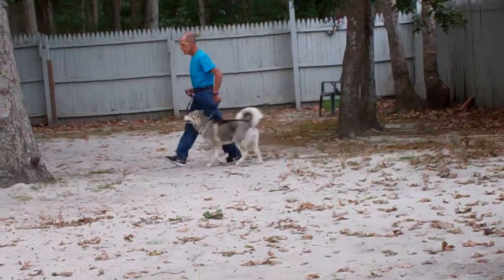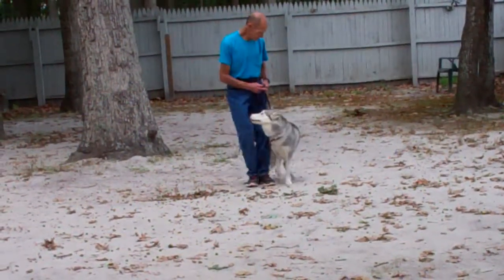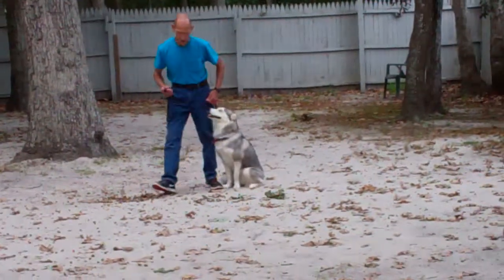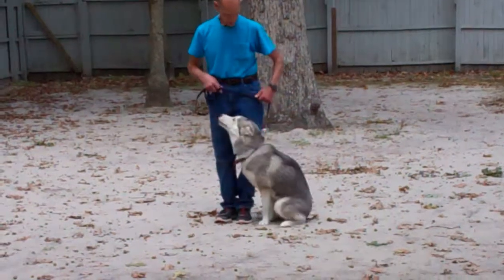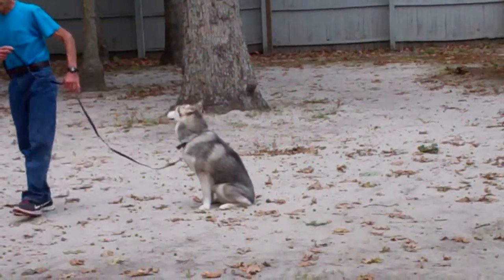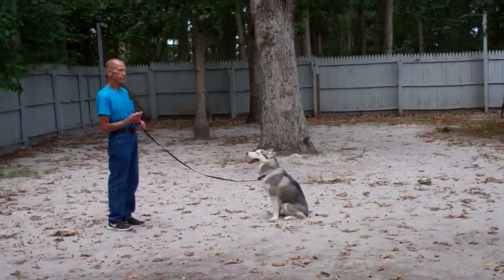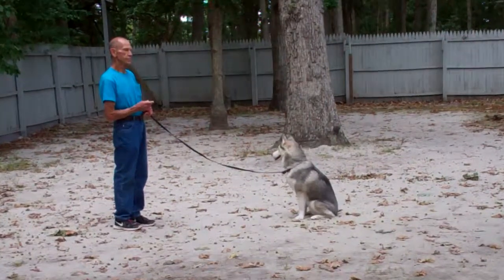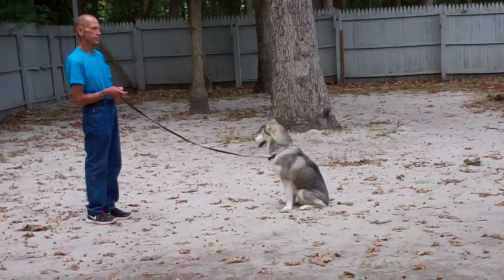Nice automatic sits. Staying right even with your left leg, looking up at you for direction. And then your stay commands are important for helping to develop self-control and maturity. They're young dogs. Siberian Huskies are notoriously empty-headed, so we want to work up from 1 minute to 3 minutes.